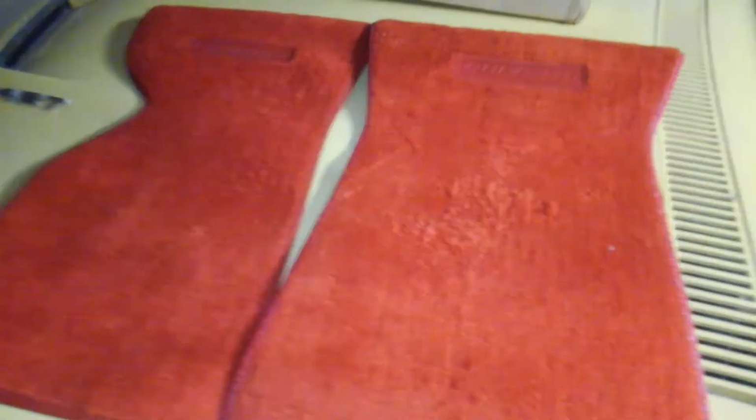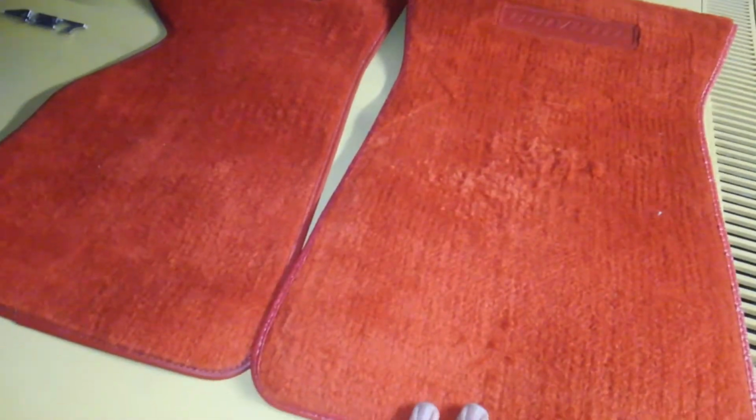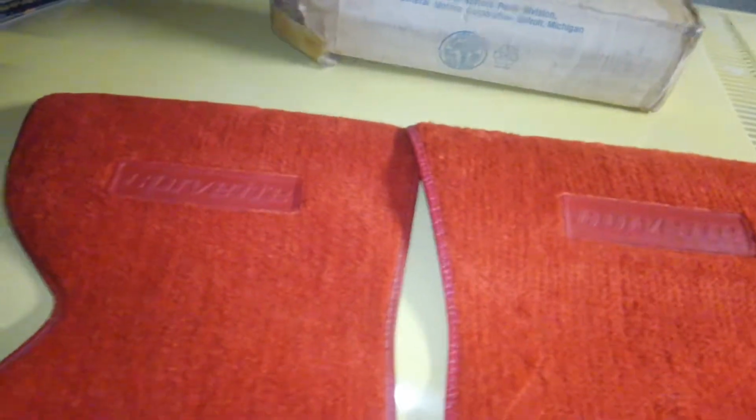Stitching looks good on the back side. No separation in the stitching, so they're really, really good. And like I said, these are one of those things that you don't notice until they're gone, and then you're like, hey, I need a set of floor mats. So for you guys that are into original parts for your Corvettes, or would like something to make it pop a little bit, especially if you've got that bright red interior, these are available through my business here, VetteSource.